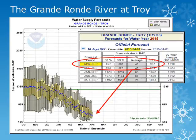The forecasted volume of water, or the blue dot, for the Grande River near Troy has decreased again since last month. It is now expected to be around 45 to 50% of normal. This is based on having normal precipitation amounts throughout the rest of the year.